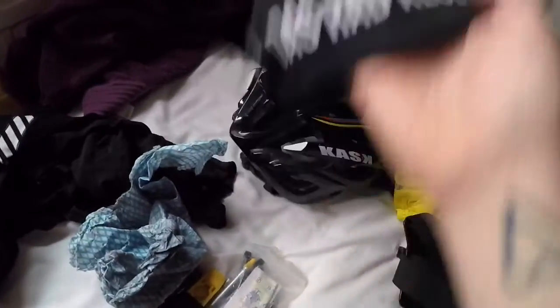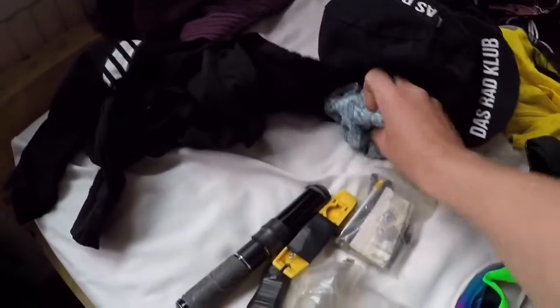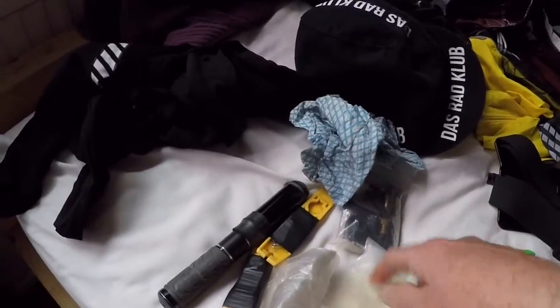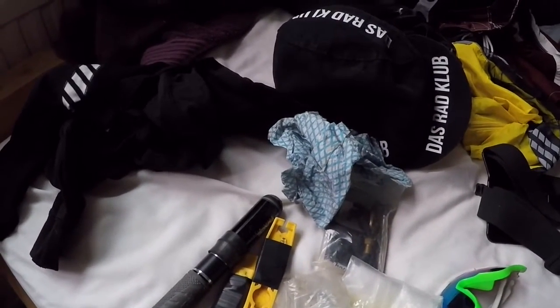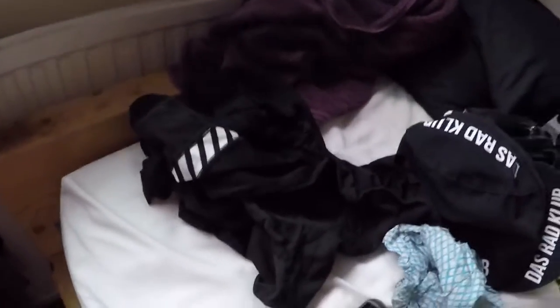Really cool cap. Really thin rag to wipe my hands if I need to put the chain back on or something. Stuff to get you out of a shithole. Stuff for wiping my bum. Some Allen keys, some tire levers, and a pump. Pretty lightweight stuff, not wearing the pack today, just to shoot around the block. Oh yeah, and a Helly Hansen base layer to go over the top of the Craft.